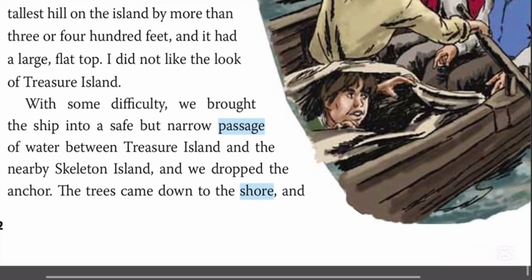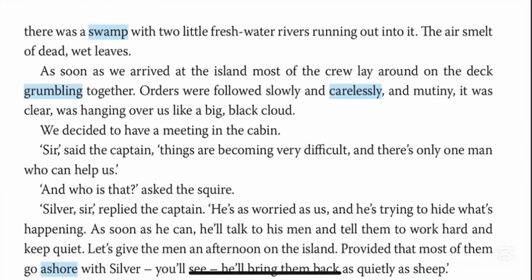The trees came down to the shore and there was a swamp with 2 little freshwater rivers running out into it. The air smelled of dead wet leaves.